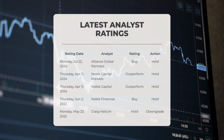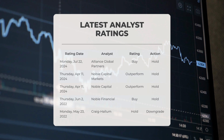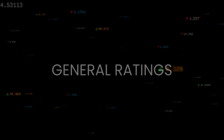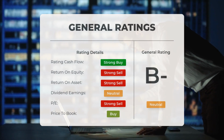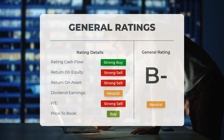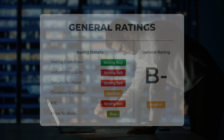On Thursday, the 2nd of June, 2022, Noble Financial provided TNXP with a buy rating while recommending a hold action. On Monday, the 23rd of May, 2022, Craig-Hallum gave TNXP a hold rating with a downgrade action. Analysts have assigned a general neutral rating to Tonix Pharmaceuticals stock. They categorize the price-to-earnings ratio as a strong sell, while the price-to-book ratio is viewed as a buy. Regarding return on investment, analysts have issued a strong sell rating for this stock.